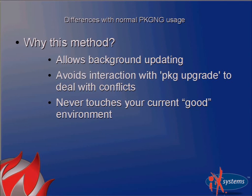And there can be an issue if you start making changes in /usr/local that won't persist in the new boot environment, obviously. So we've had to put some notes in there like, hey, if you're going to make changes, do it after you've done the update.